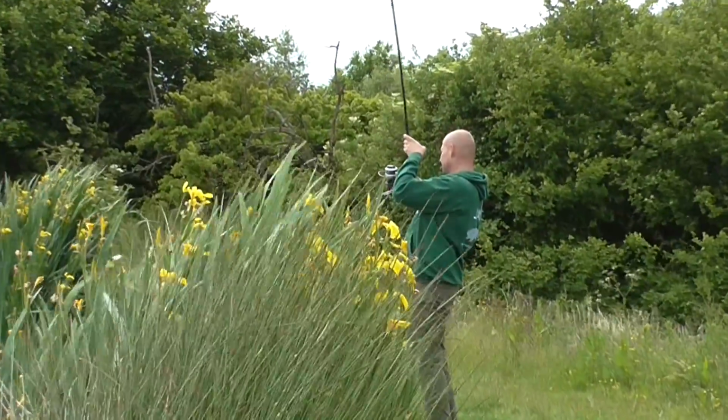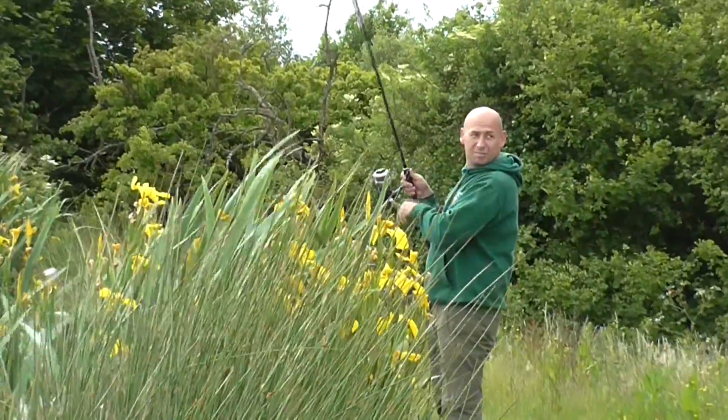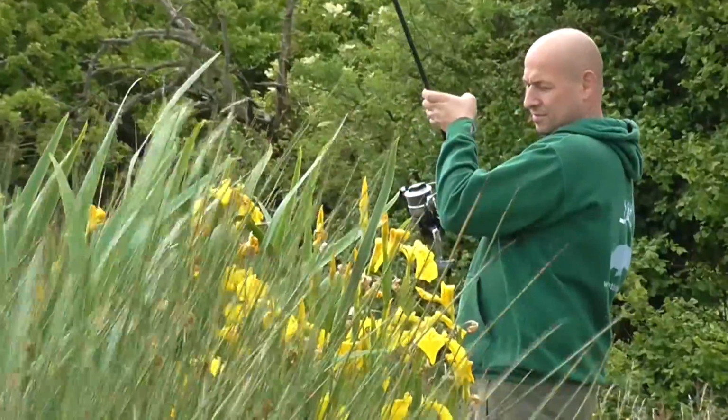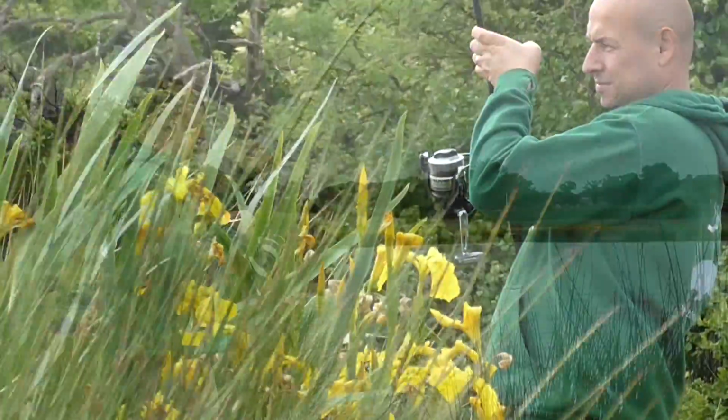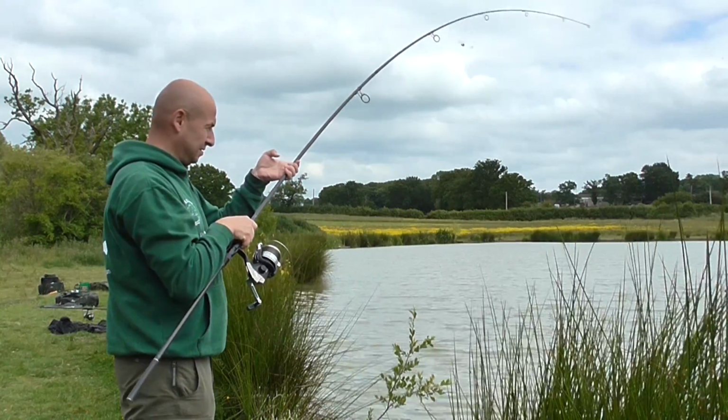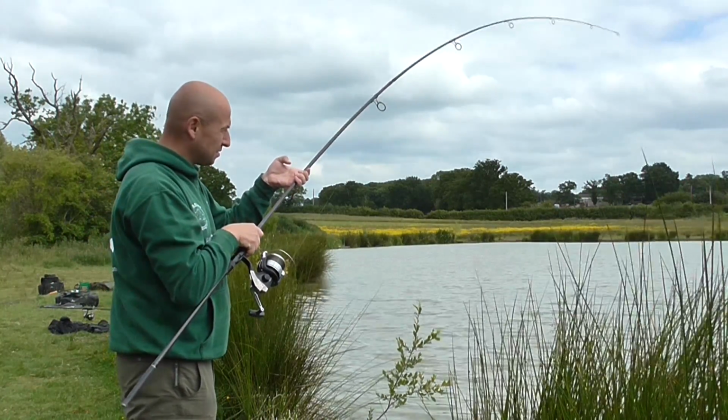With the wind pumping down into Jay's corner, it was no surprise he was quickly into another carp. They certainly seem to fight well in here.